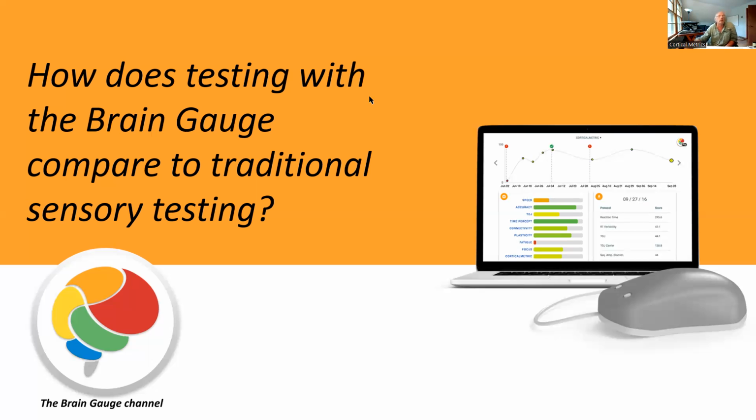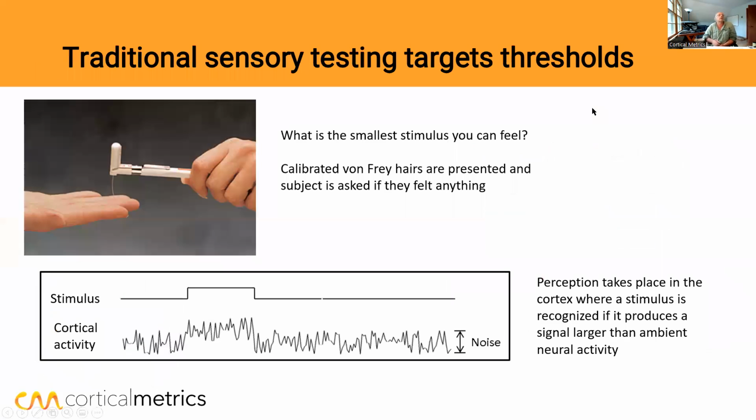Now let's talk about it a little bit more and go into a little more detail. The next slide shows that traditional sensory testing targets thresholds. So what is a threshold? A threshold is the minimum stimulus you can feel. And what does that mean?